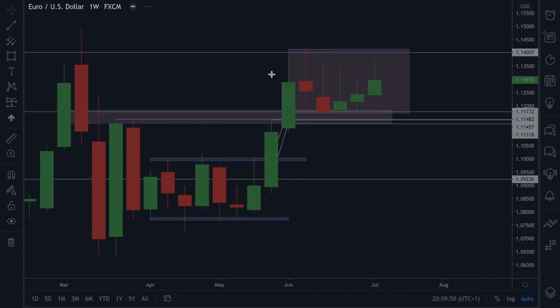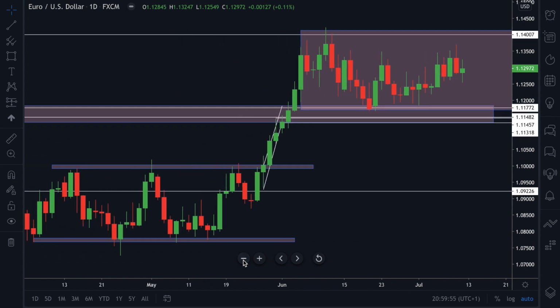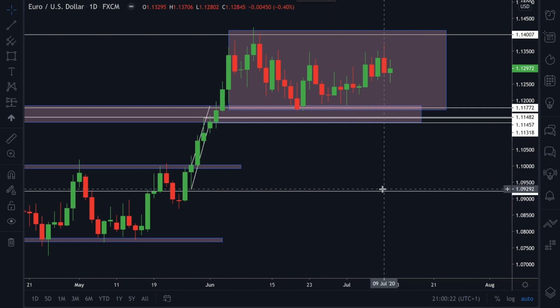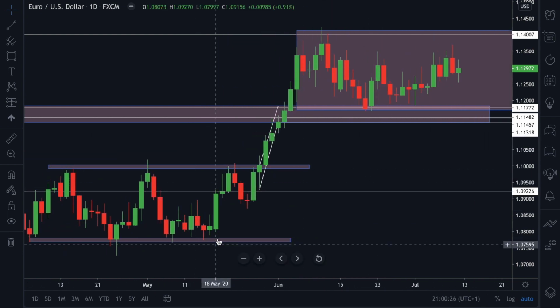If I go to the daily time frame, you can see that this is in a range, and I'll wait for a break above or below the range before I do take a trade. Break up, pull back, and take longs, or break down, pull back, and then take shorts from there. Targets would be first of all 110 and then 108.